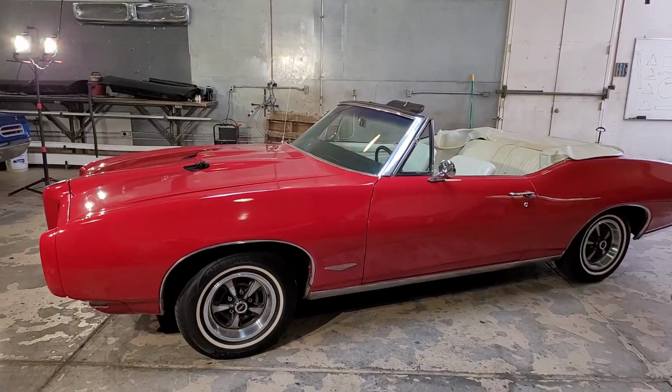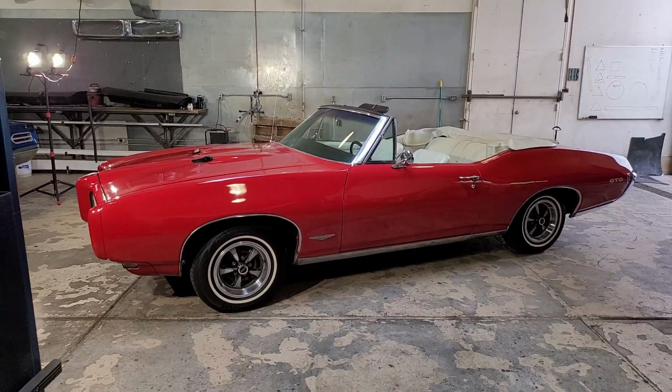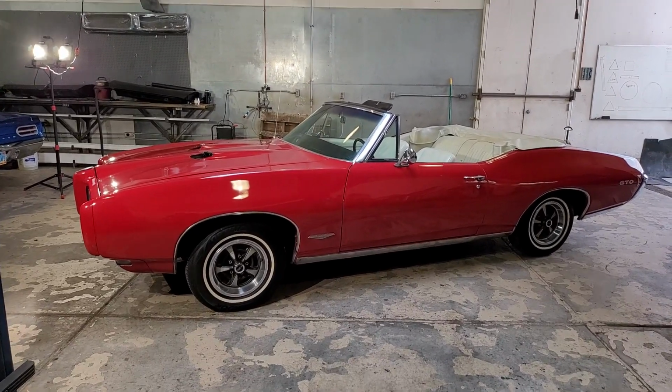We're going to talk about a really nice car here today. That's going to be the GTO, a 1968 GTO. And I'm going to turn the camera around here so you can see it. Here's our 1968 GTO.